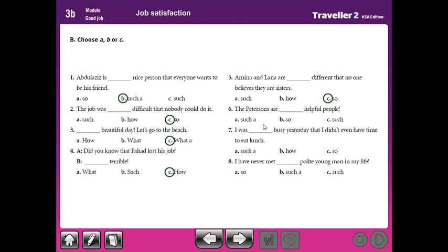The Petersons are space helpful people. Helpful people. Adjective plus noun, but this noun is plural, not singular. So we can't say a. We are going to take such. A is used when it is singular, a helpful man. But here, people is a plural noun, so we can say such.